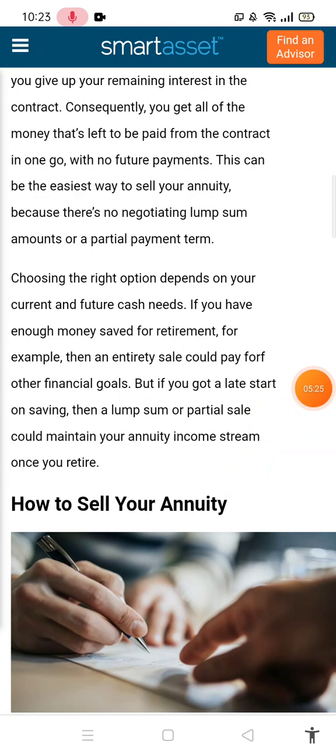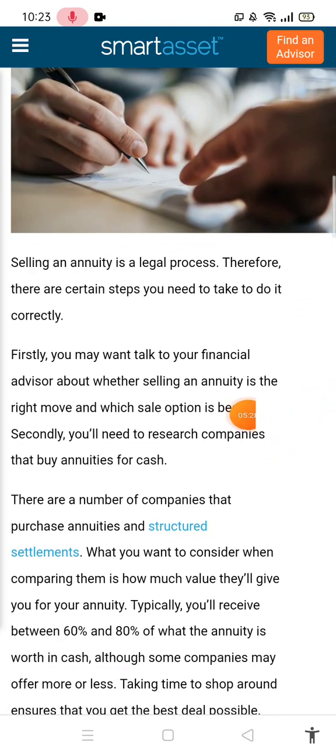How to sell your annuity? Selling an annuity is a legal process, therefore, there are certain steps you need to take to do it correctly. Firstly, you may want to talk to your financial advisor about whether selling an annuity is the right move and which sale option is best. Secondly, you will need to research companies that buy annuities for cash. There are a number of companies that purchase annuities and structured settlements. What you want to consider when comparing them is how much value they will give you for your annuity.